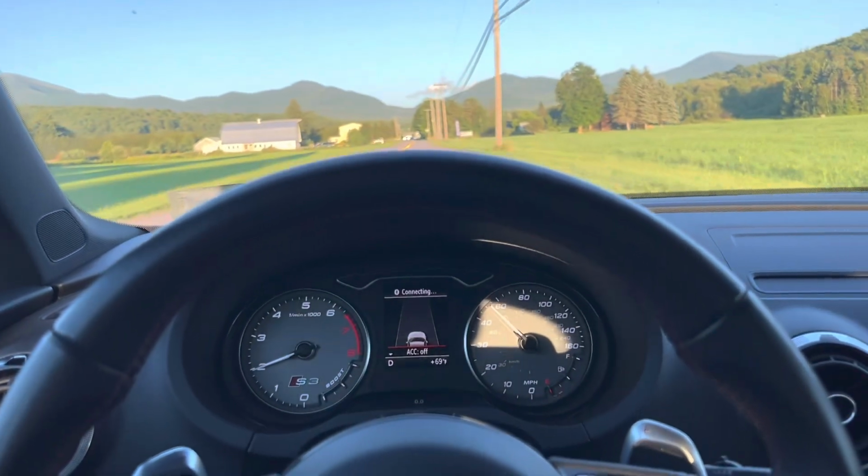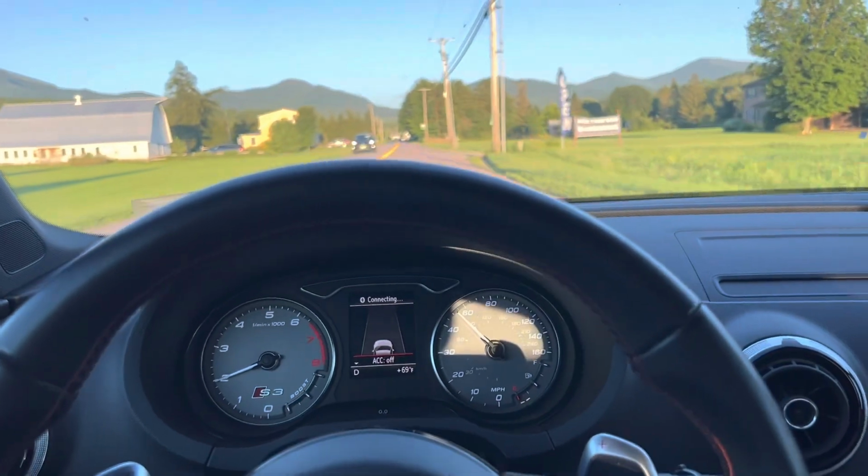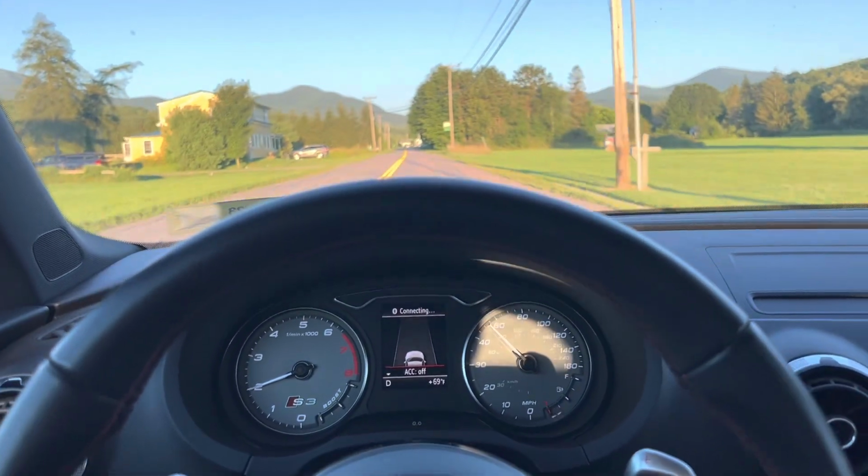But anyway, I just want to take you guys for a little spin, see how the car's running. It runs really good. It's been idling great. Hopefully that was a cheap fix, and we'll go from there.